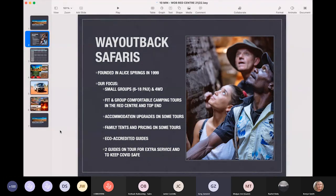All the guides are eco accredited, and Way Out Back for more than a decade has had the highest level of eco certification, which is level 4 eco certification. We're pleased to say we've already got 27 guides set up ready to start with us from April 1. So despite hibernating the business for nearly 6 months, we've managed to keep our guides on the books and they're getting ready to go again.